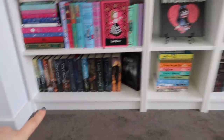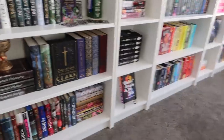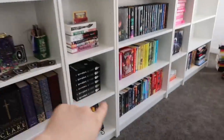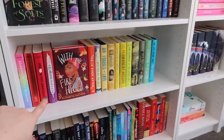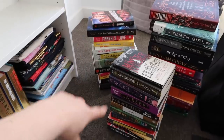Okay, so I ended up just making two. I don't know why I thought there was gonna be three, but yeah, I have two. And then I've also done that shelf. I've done a few shelves since I updated. I did this rainbow shelf. Now I just need to do these UK hardbacks and my arcs.